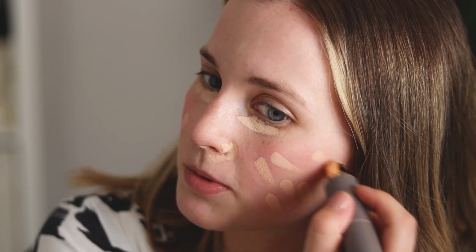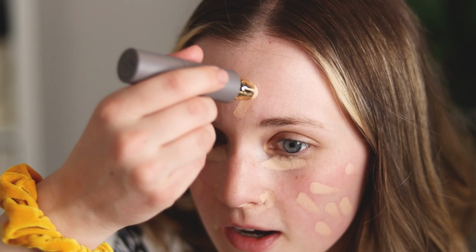And then, like I said, I have these red cheeks. So I just draw it on in the places that are the worst. I do a little here and a little here. So that's what I do with the complexion stick, which again is my day-to-day makeup.